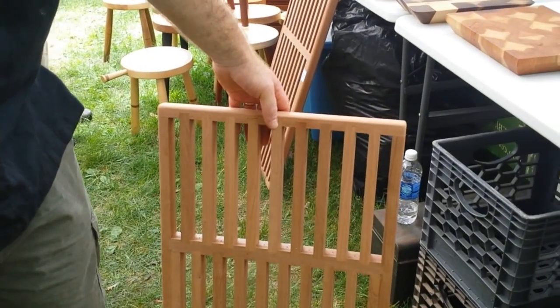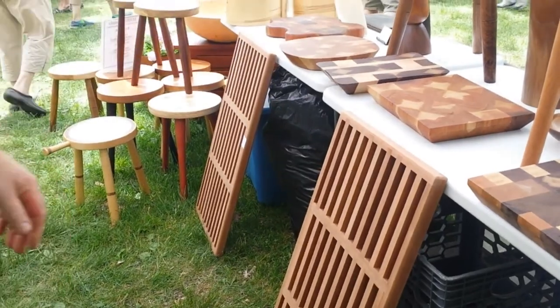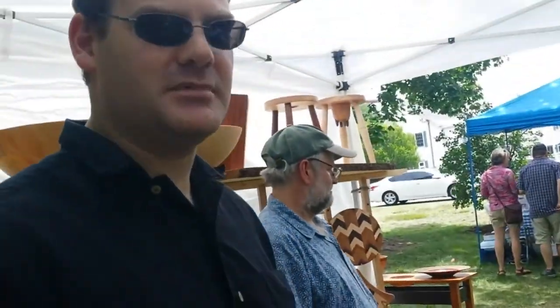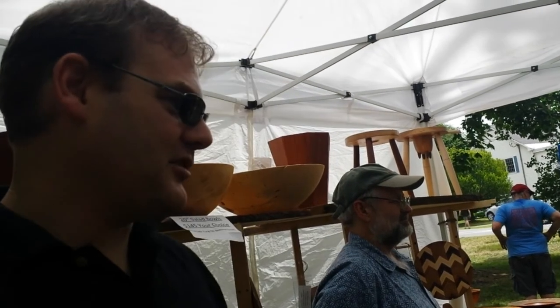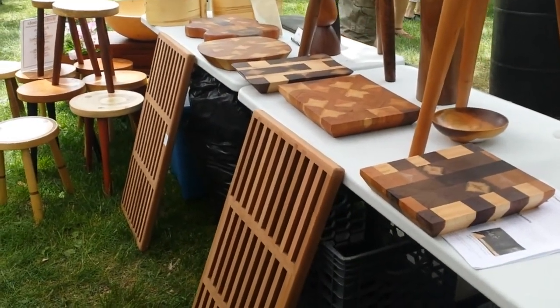Correct. And you were telling me off camera that the wood for this would have ended up in the landfill if you hadn't salvaged it. Yeah. It was all stained, so it shouldn't be burned afterwards. And being incredibly rot resistant as well as stained, it was going to be sitting in the bottom of a landfill for a long, long time. So I decided to make something else out of it. Well, you've certainly made some really gorgeous pieces here.